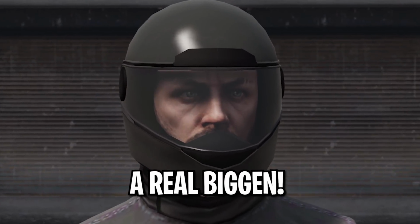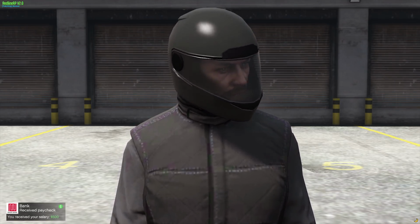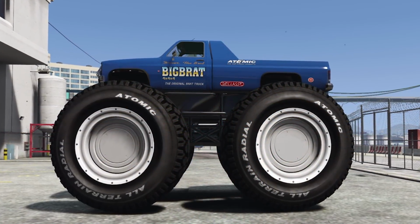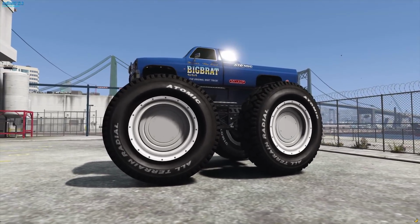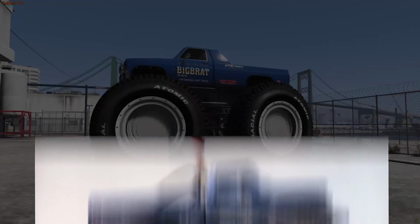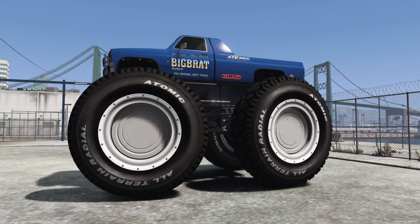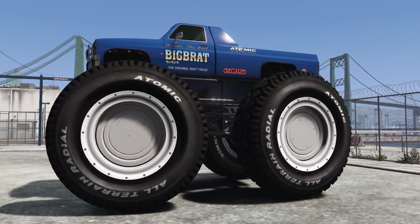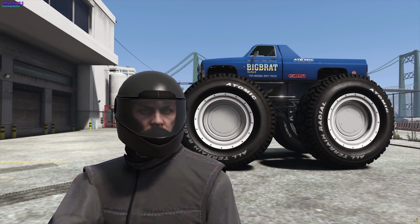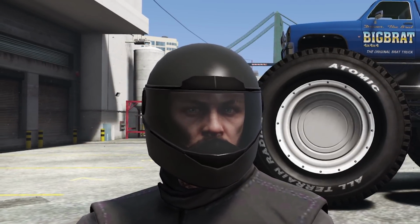Today we're gonna be using a real biggin, okay? We're gonna be using a big truck, some might say the daddy of the big trucks. This is the Bigfoot. Okay, guys, this is called the Big Breath, but actually this car is heavily inspired by the real life truck called Bigfoot. If you're a real OG with the truck boys, you know a lot about that truck because it's the original gangster when it comes to big lifted trucks and the daddy that created Monster Jam. We're gonna be taking that sucker out today and pretty much, guys, we're gonna ruin some cop careers. I don't think these guys are gonna be ready for what's about to go down with this thing. It's massive, just like your boy.